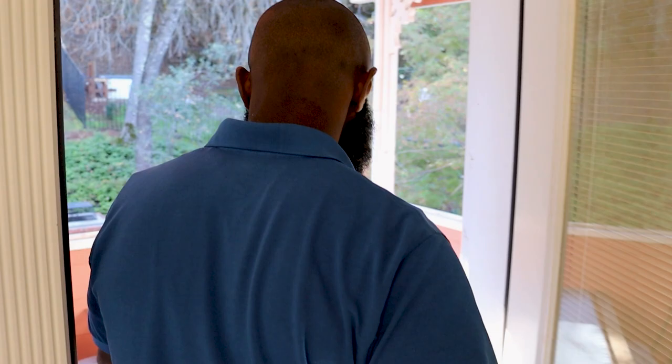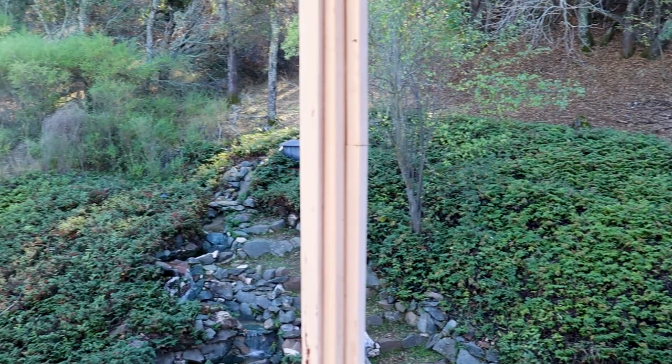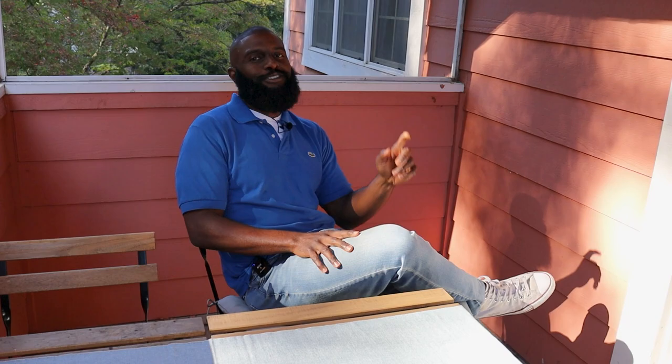Come out here and check out this view, right? Close the door, make sure we're not letting any bugs in. So yeah, you come out here, chill with your coffee and just enjoy the outdoors, right? You're creating spots for people to have cool memories in. That's what it's all about. So let me show you guys the rest of the house. Come on.